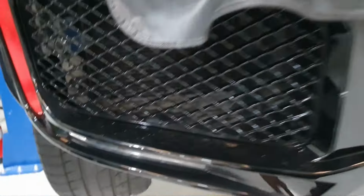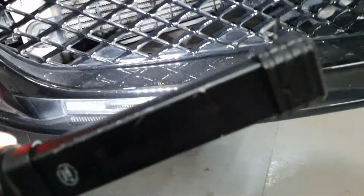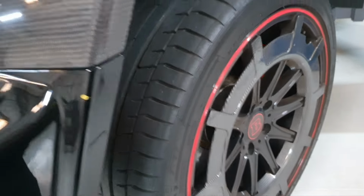Yeah. Alright. Bushes are excellent. There is no problem with the bushes. Cooler is fine. Yep. Yes, it is. All right. Full down, please, eh?